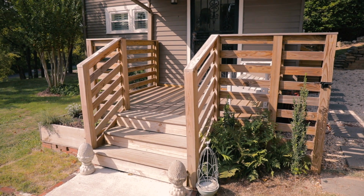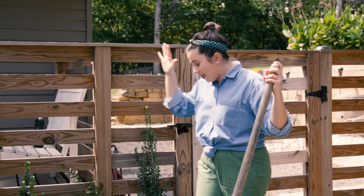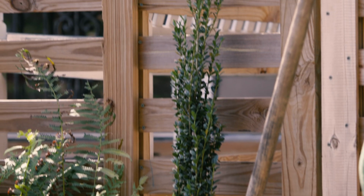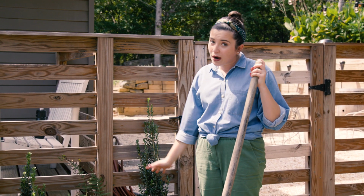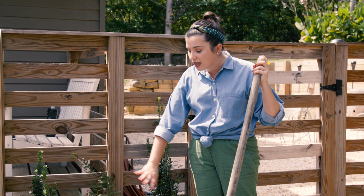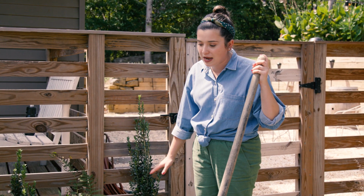Whenever you're redecorating your porch, the thing you want to think about first is what's going to take up the most real estate on your porch. For me, that is this plant right here. So about a year ago, I planted these things before I realized that in the summer, these gorgeous ferns were going to take over all of this plant space.